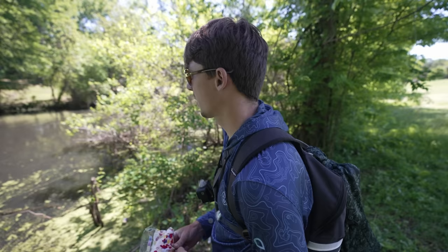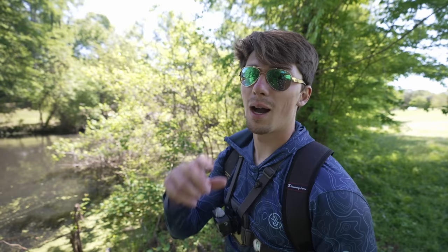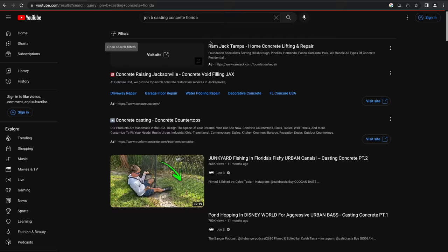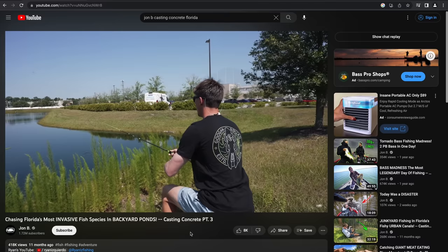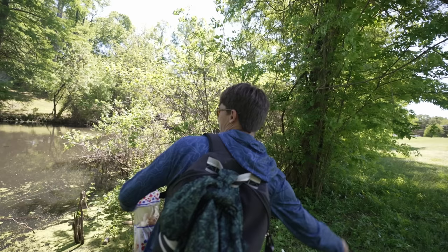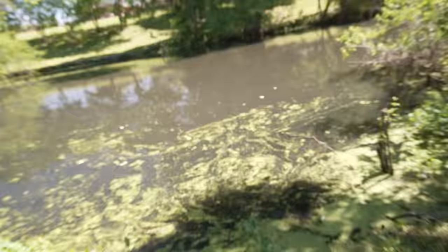There's a couple different ways you can catch carp. You either catch them on the bottom, or some may not know this, but you can actually topwater fish for carp, and topwater fishing is my favorite. I think it was the last episode of the Florida Casting Concrete that we filmed, we managed to actually catch a pretty nice grass carp. It was actually one of my favorite moments just because it was a spot right outside of the Holiday Inn we were staying at.